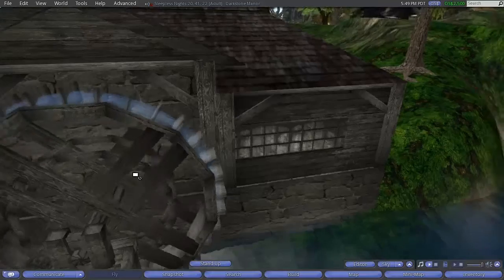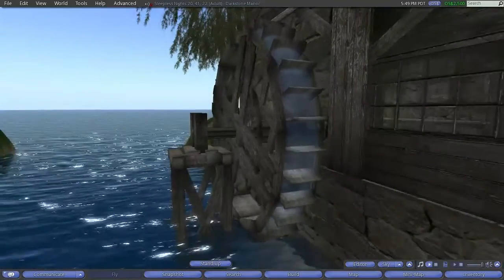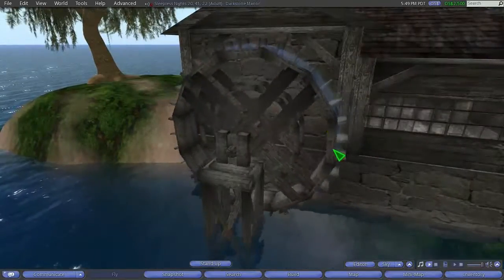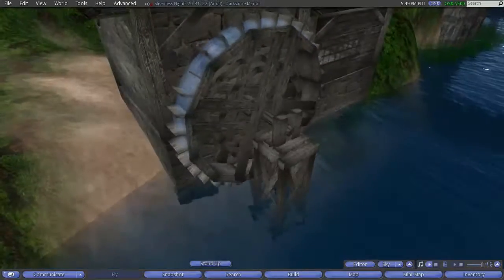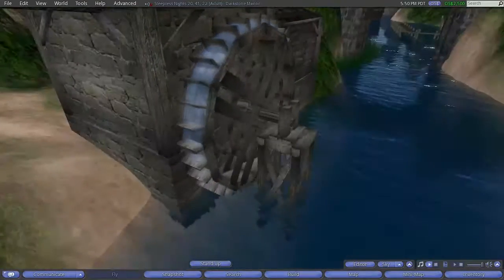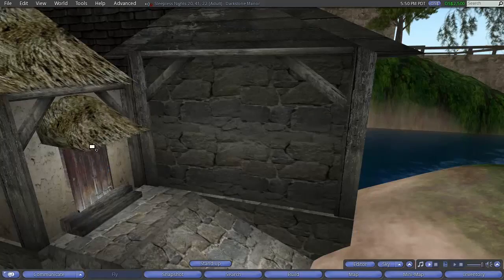Oh, cool. A mill house. I love water wheels. It's awesome. Although, it really should have had a stream of water on either side, or maybe just a particle effect to make that look a little more realistic. I mean, it's good enough, but I'm just kind of nitpicking.